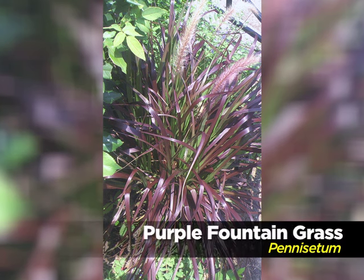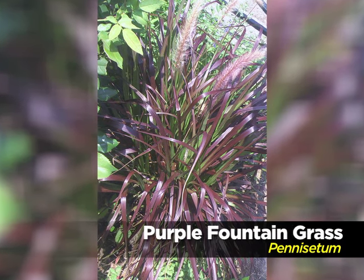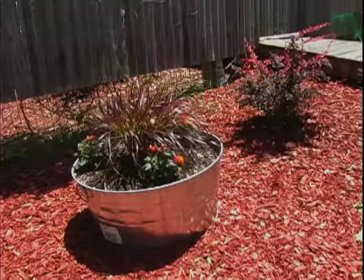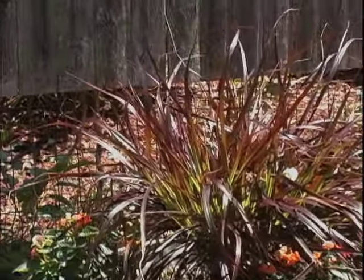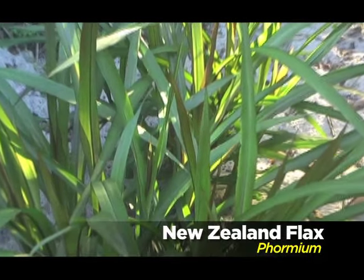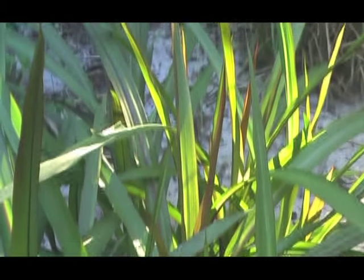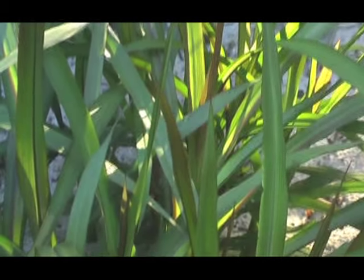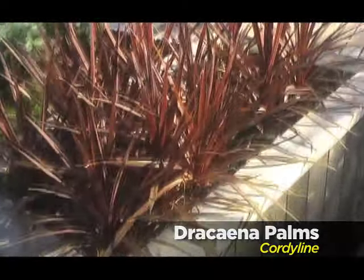Purple fountain grass is the most popular grass with red and purple leaves. With flowers all summer, it is striking as a specimen or grouped. While a perennial in warmer zones, it provides quick annual color in any climate. Newer red plants worth considering are New Zealand flaxes, which come in a range of sizes and colors, and Dracaena palms.